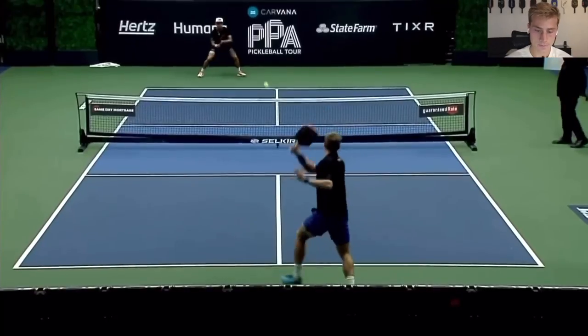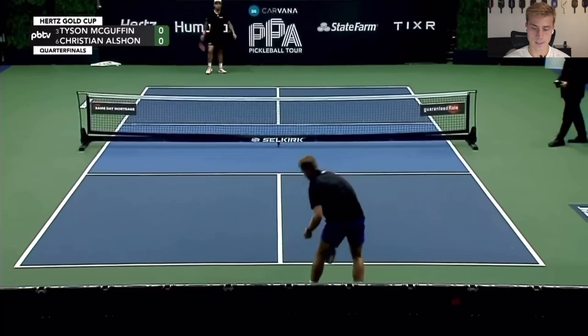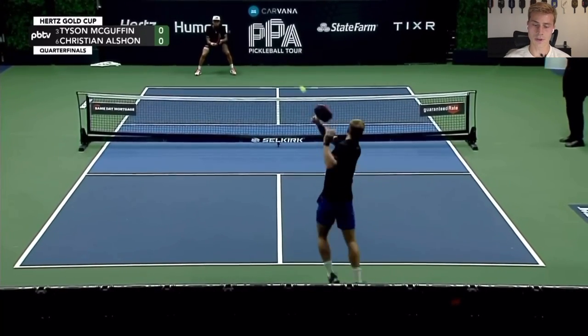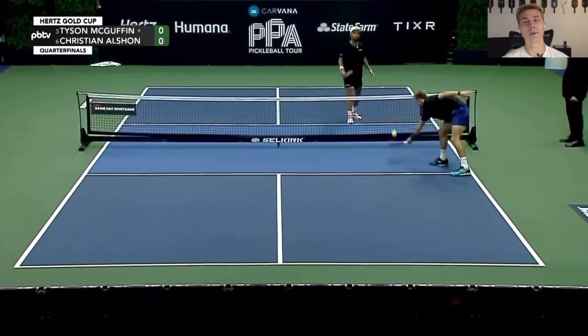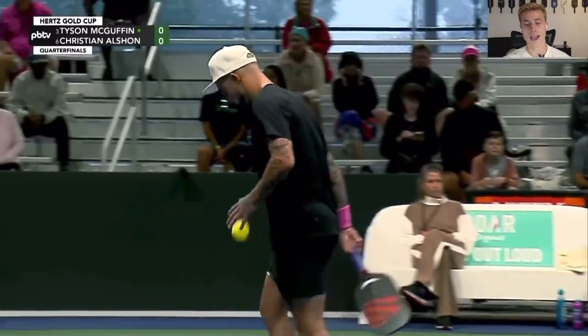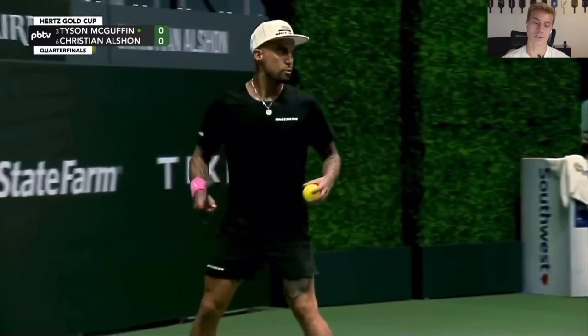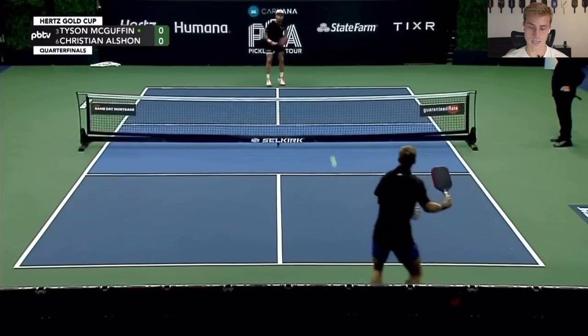Let's jump into the match analysis. All right, let's play pickleball. Now, unlike last week where we played the let serves, which threw off some of the players, this is now, I think, three tournaments in a row. We had MLP, then we had Nationals, and then we had Hertz. So it's back-to-back-to-back tournaments out here. Little let court from Tyson. Good for him.